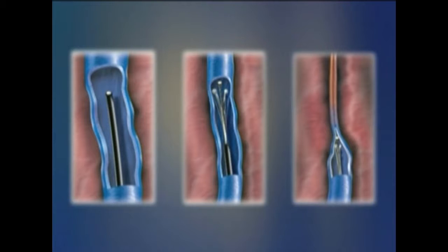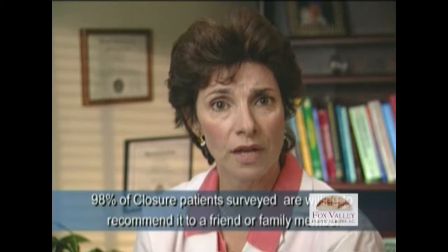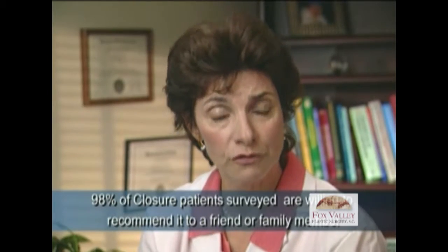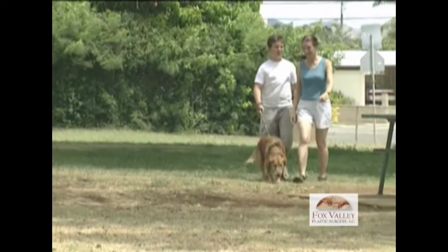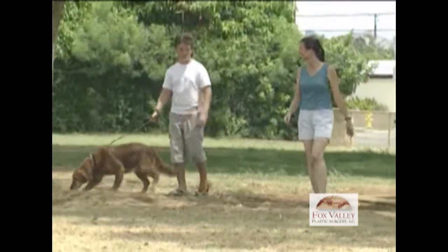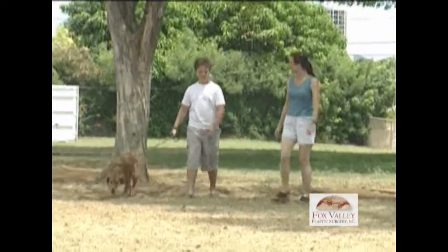Now patients can be treated with the closure procedure, a minimally invasive alternative to vein stripping surgery. Closure utilizes radio frequency energy to heat and seal the vein shut. In one report, 98% of patients surveyed who have undergone the closure procedure are willing to recommend it to a friend or family member. Recovery time is very short. Most patients return to normal activities typically within a day.